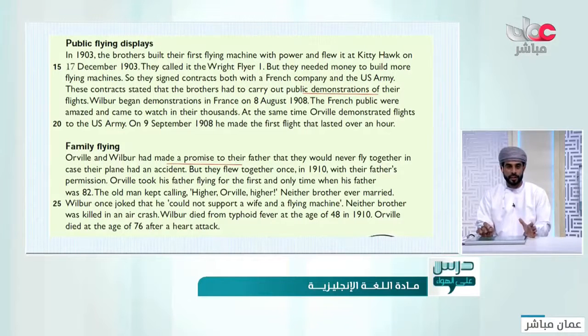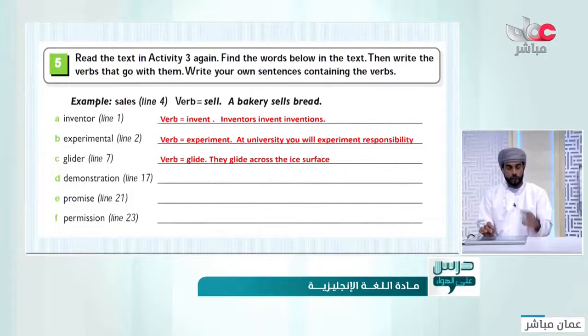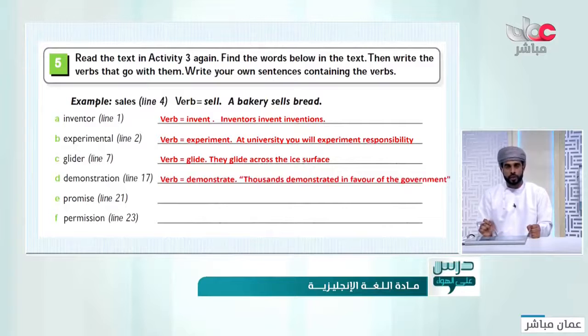Gathering people there. Demonstration is when people gather, and for example, sometimes they are asking for their rights. So what is the verb of demonstration? It's to demonstrate. Have a look at this example here. It says thousands of people demonstrated in favor of the government. They demonstrated, they gathered there to support the idea, or to support the government. So demonstrate and demonstration, as you remember in the fixation lesson.